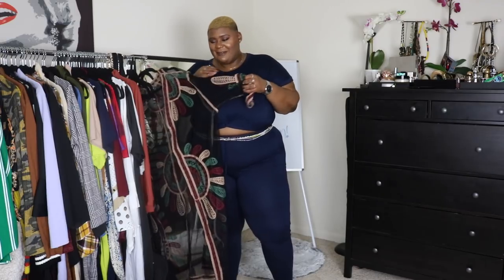And this is, oh, this is my favorite. Oh, but this is the wrap top. No, this is my favorite. This one right here is my favorite.